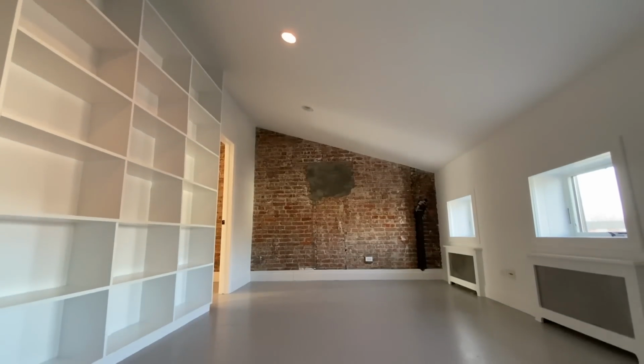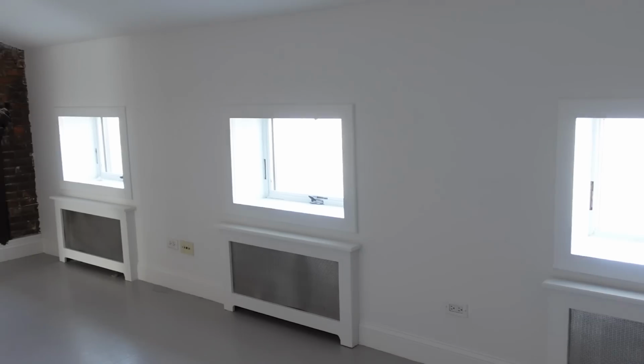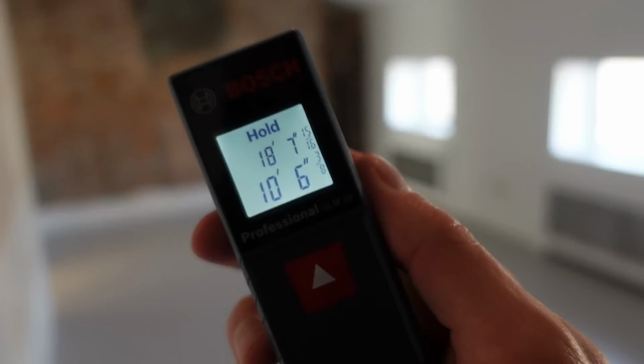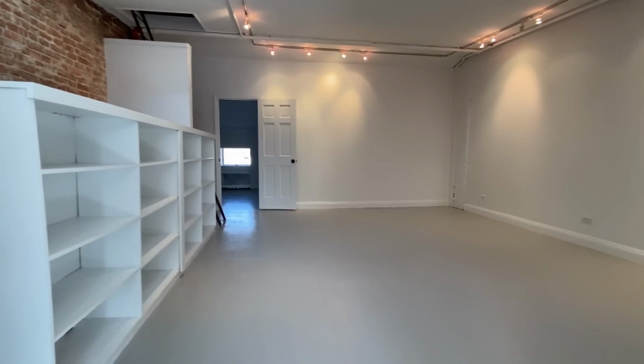At least it feels like an attic because of the slanted roof and these tiny little windows a medieval archer could shoot arrows through. This space is 18 feet 7 inches by 10 feet 6 inches. This could also be a bedroom. It could be a den. And I think that if this apartment doesn't have enough space for you, you've got too many belongings and you need to sell some things or donate them to the Salvation Army.